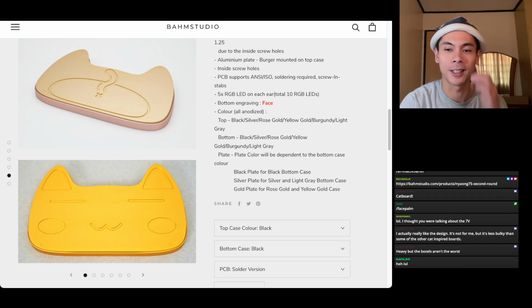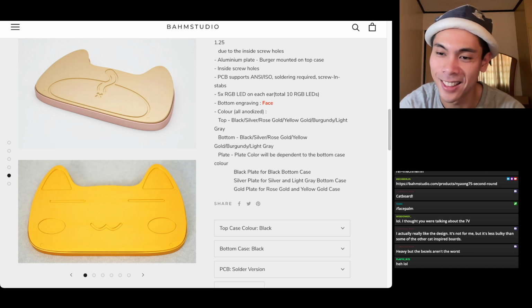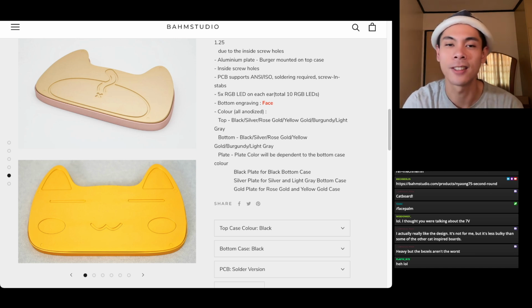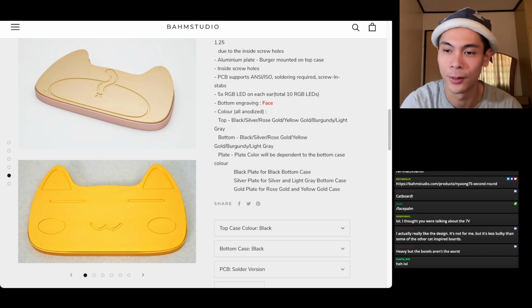I thought you were talking about the 7V, says Wise Doggy. No, 7V cannot hold a candle to this board. I actually really like the design. It's not for me, but it's less bulky than some of the other cat-inspired boards. This is the cat board to own. I'll say that right now. It is a cat board to own.